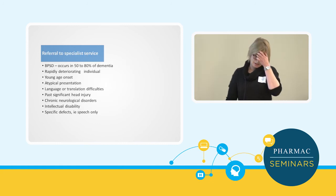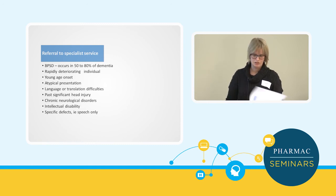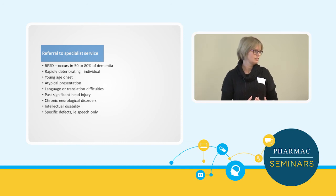So when to refer to a secondary care service: basically for any behavioural psychological signs of depression where you're not easily able to manage these or get on top of these, and they are quite frequent, especially as the disease progresses. At the early stage, they might just be a lack of being able to initiate tasks around the house, and you can help families talk through that and manage that. So it's not the person being frustrating or annoying, even though it can feel like that. It's actually part of the disease process.